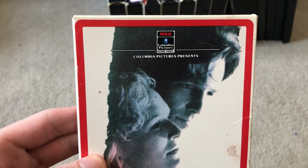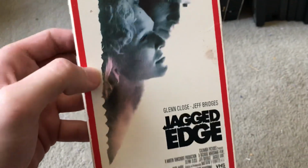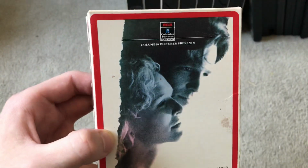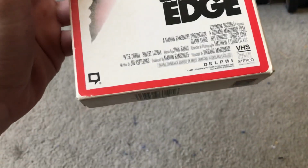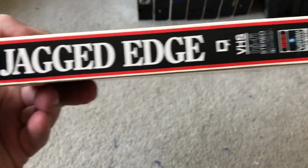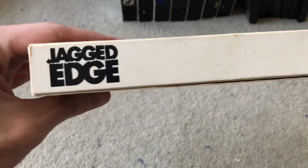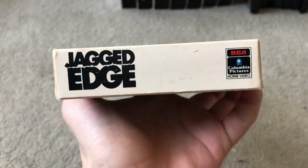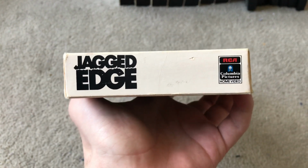This is another movie I had on VHS, but my copy was not in the greatest condition, so when I saw this copy at Goodwill, I decided to go ahead and replace that copy with this copy, because it's in much better condition. And this is another Columbia Pictures movie.